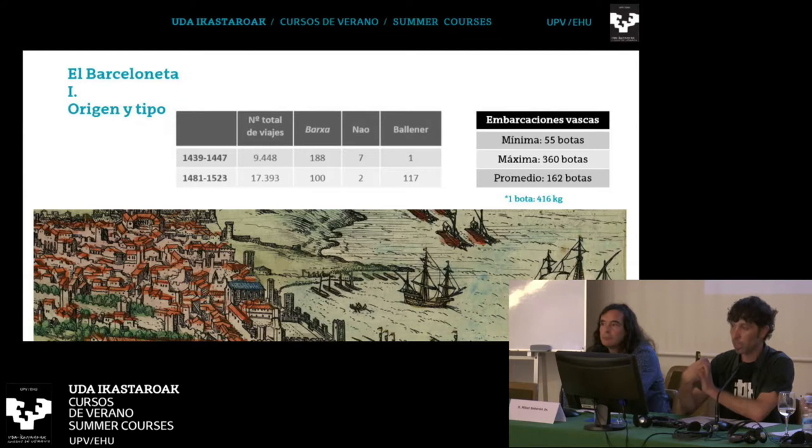And the anchorage tax records seem to have no problem identifying which one was a barcha and which one was a nau, and they're very consistent. When the same vessel comes back to Barcelona time and time again, they never get it wrong. So what's the difference? Just size.